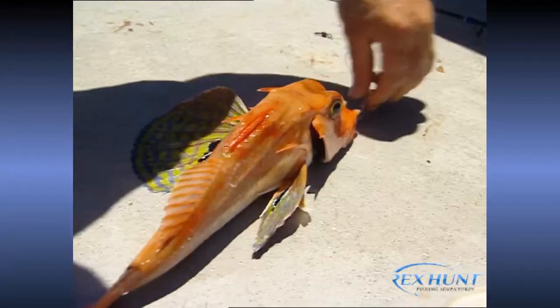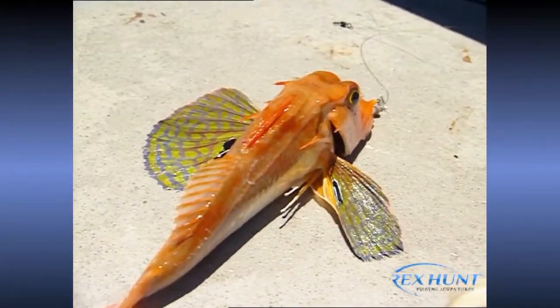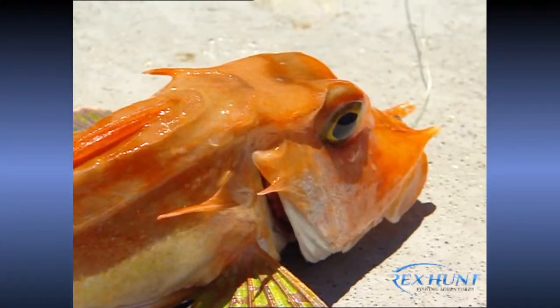We need Steve Starling here. I think that's called a latchet. That's what it is, it's a latchet. Bushy, if you give me those pliers, it's a latchet. And that's a beautiful, beautiful fish.